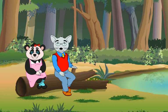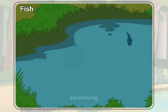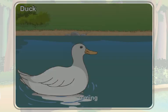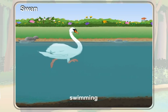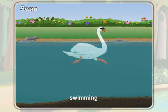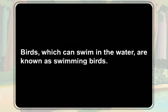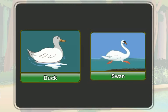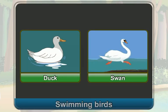Students, we all know that a fish swims in water. Like a fish, a duck also swims in the water. A swan also swims in the water. Birds which can swim in the water are known as swimming birds. So, the birds like a duck and a swan are swimming birds.